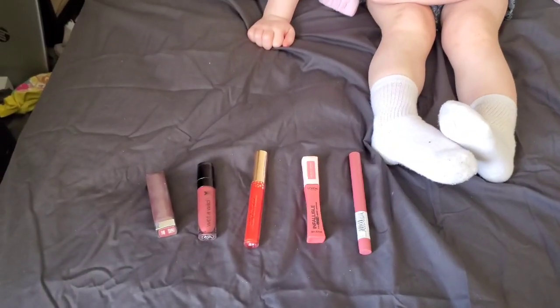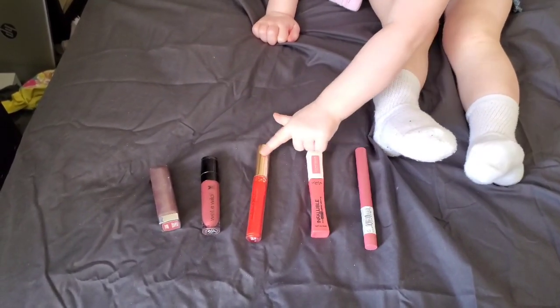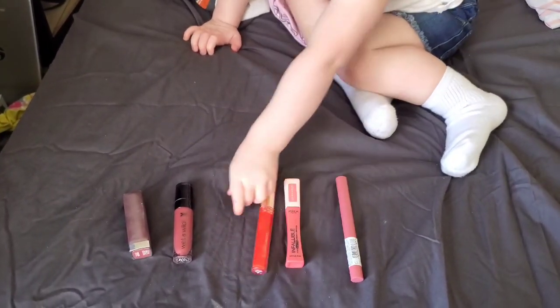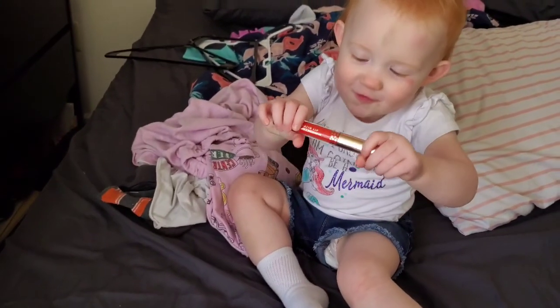Let me show you what lip product she picked and pick a lip. Me, no. This one. Pick one. This one. Oh, you would pick that one, wouldn't you? Are you sure? Okay.